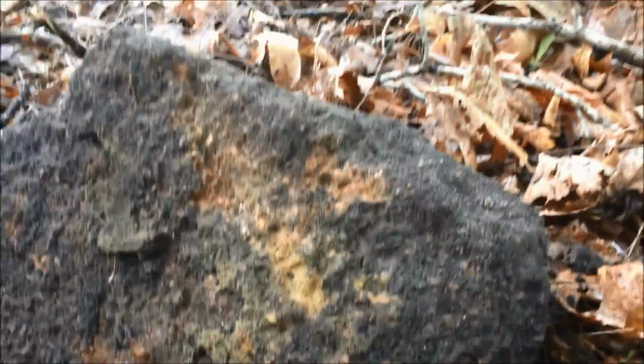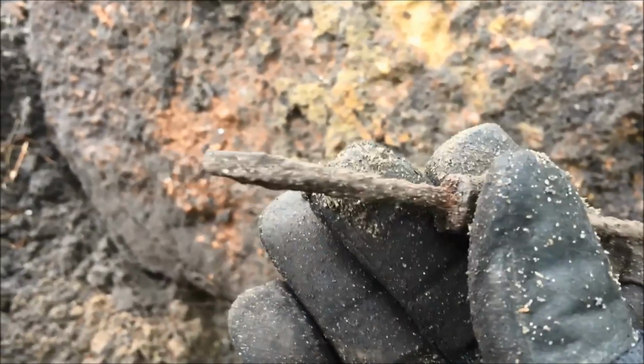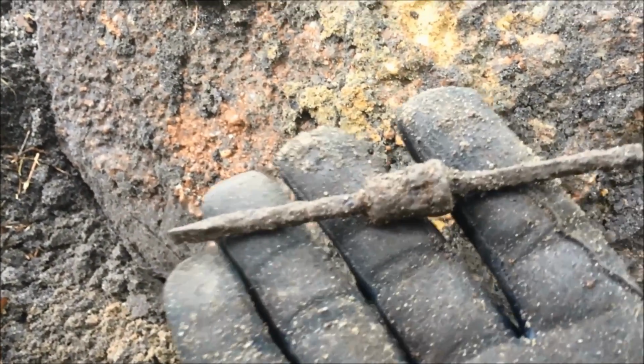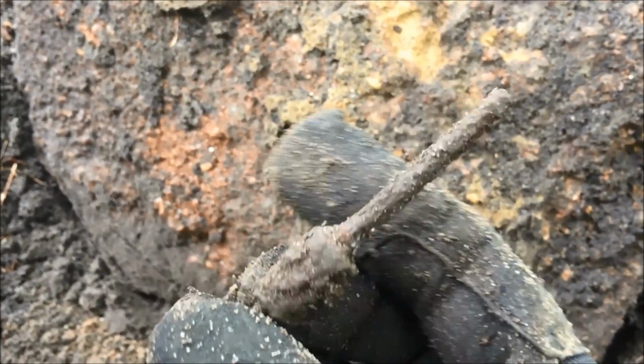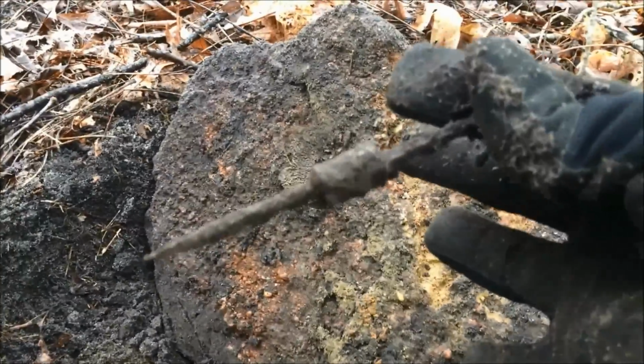Here's a cool find. I came across this huge rock. I just moved it back. But I flipped it over and I was looking underneath of it because this has probably been there for a long time. I just got this really cool looking relic underneath of it. It's got like a screwdriver kind of end on it. Big fat part in the middle, squared off up here. I don't know. It was underneath of this big old rock. This rock's probably been here for, I don't even know. I can't even move it now. But cool old relic.